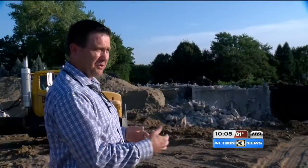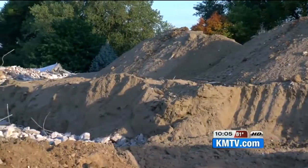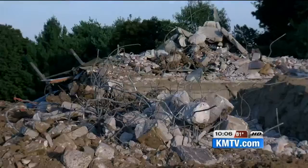"Ironically, in a good way, we also need 24,000 square yards of dirt at another project we're using over at Sunset Hills Elementary." Recycling the dirt to avoid additional cost to taxpayers for new soil at Sunset Hills Elementary School. McWilliams says transporting the dirt helps both projects.